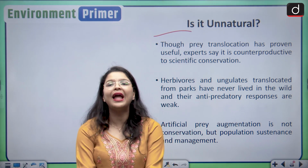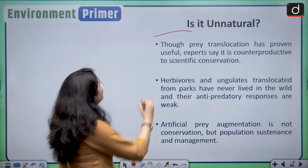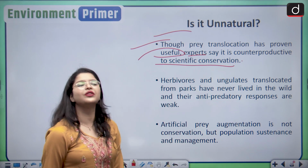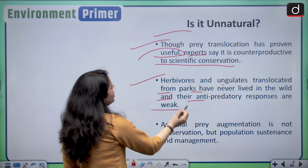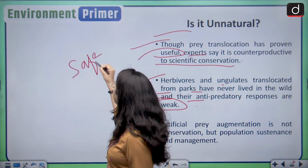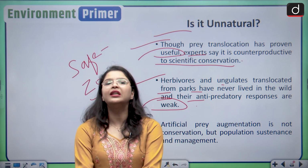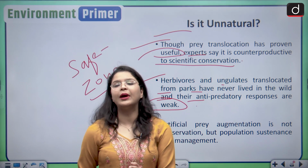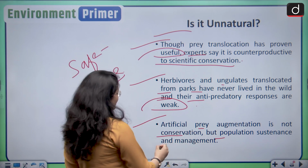Moving forward, let us understand: is it unnatural? Is the translocation of prey an unnatural thing? Are we going against the natural sciences? And is it sustainable in the long run? So, though prey translocation has proven useful, experts say that it is counterproductive to scientific conservation. Herbivores and ungulates translocated from parks have never lived in the wild, and their anti-predatory responses are weak. So basically, they are not able to protect themselves from attack. They are not able to create a safe zone for themselves, because we are trying to breed them in captivity, and that is why they do not have the essential techniques to counter attacks by predators.